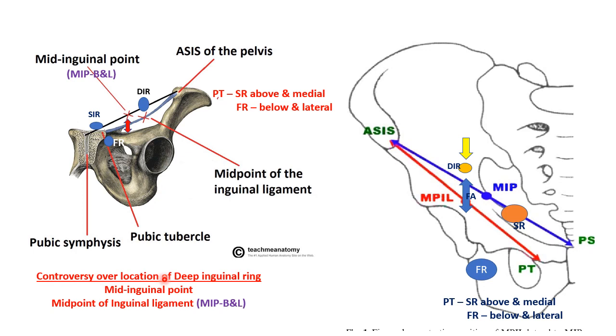There's controversy over the location of the deep inguinal ring. Either it is over the mid-inguinal point as shown here, or it is above the midpoint of the inguinal ligament, which is mentioned in Bailey and Love. Okay, here. This is a controversy, but this controversy is merely academic, as clinically today it may not be significant. Okay, this is another diagram to show you the various landmarks which I've mentioned so far.